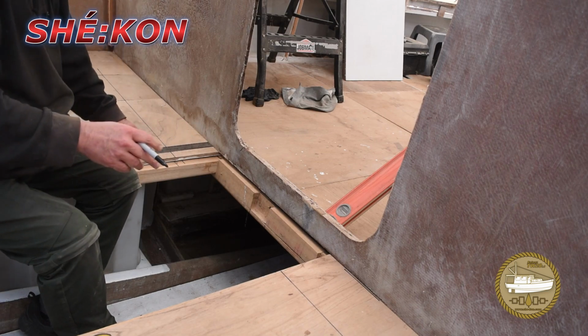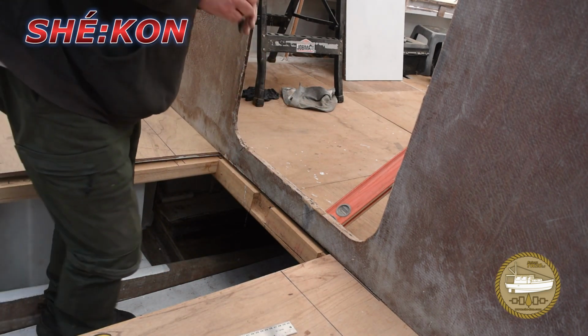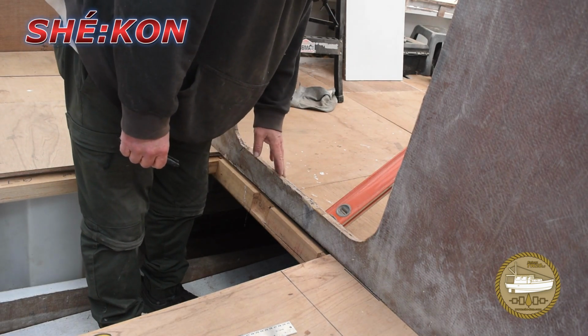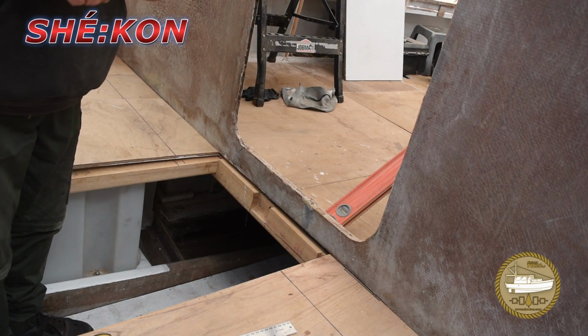That's right on. That's good. So just a little wobble. It's not bad. There's a bolster on here that will probably have to come off the sill. Not bad.